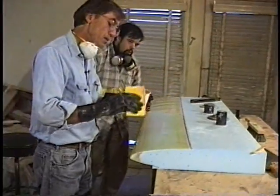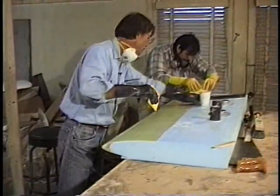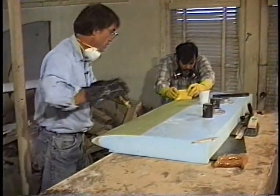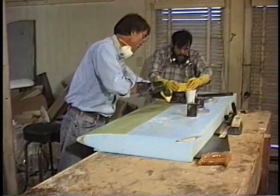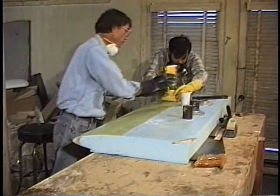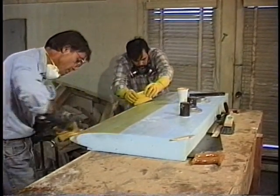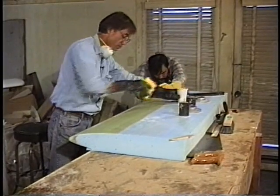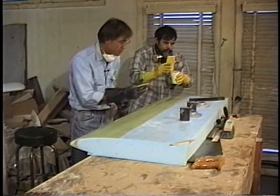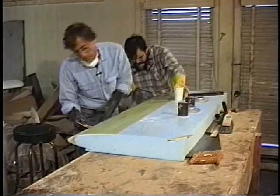Okay, we've got the microballoons and epoxy all over the surface. Now we're going to start taking off the excess. Airframes made of foam and fiberglass tend to be heavy, so great care must be taken at each stage to avoid any extra weight. It's a little tricky to do this around the leading edge.